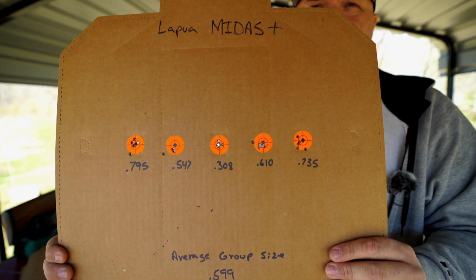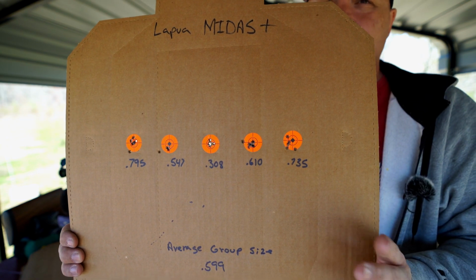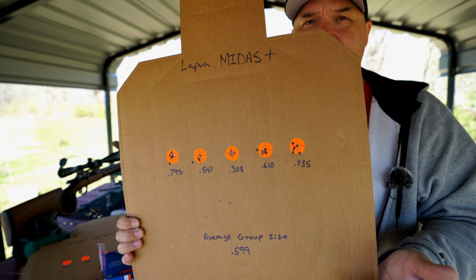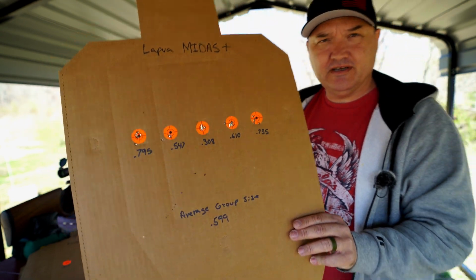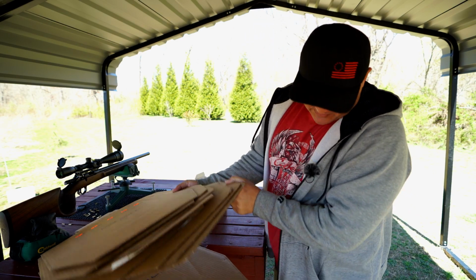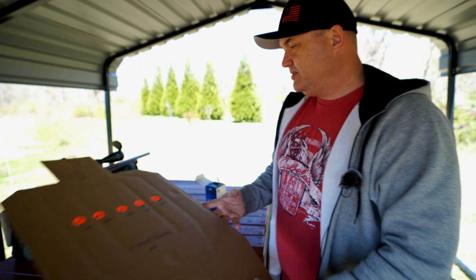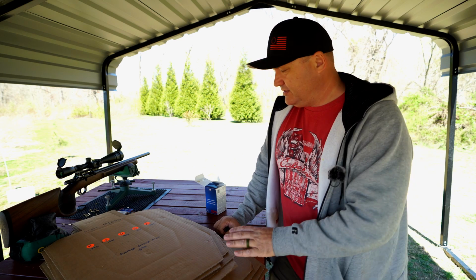Lapua Midas. This was another big surprise. This is very well respected ammunition. And Lapua, you know, SK is made in the Lapua plant, so you would think if it liked SK, it would also like Lapua. But it did not. This shot about the same as the Federal Bulk Pack High Velocity Hollow Point stuff. So, we saw a lot of strange phenomena. Of course, again, 10th place, we got the CCI Standard Velocity. So we saw a lot of strange stuff. That's why I enjoy doing these tests.